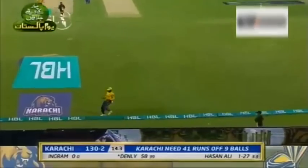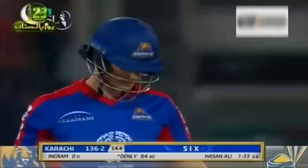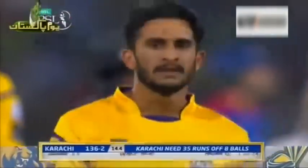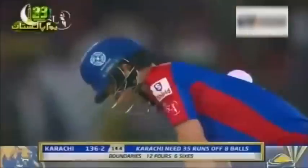That's 6. That's more like it. Needs some power hitting at this stage. Denley cleared the field quite well. 35 off 8 balls. Well, the Kings, they require more of this. Finding the boundary with ease. Joe Denley has been the aggressor, but not aggressive enough for the situation. They need more 6s. Maybe 4 or 5 out of the remaining 8 balls.